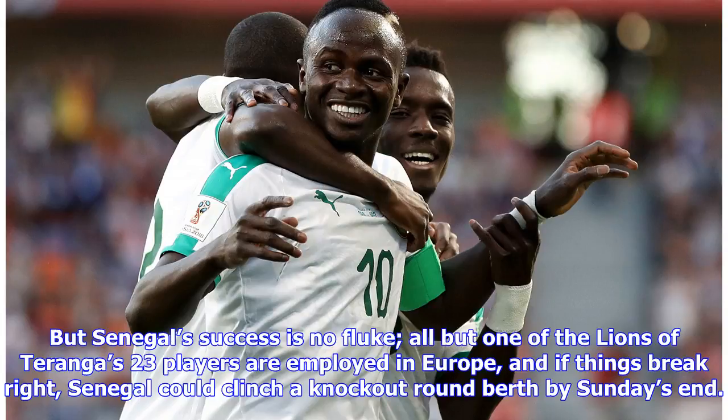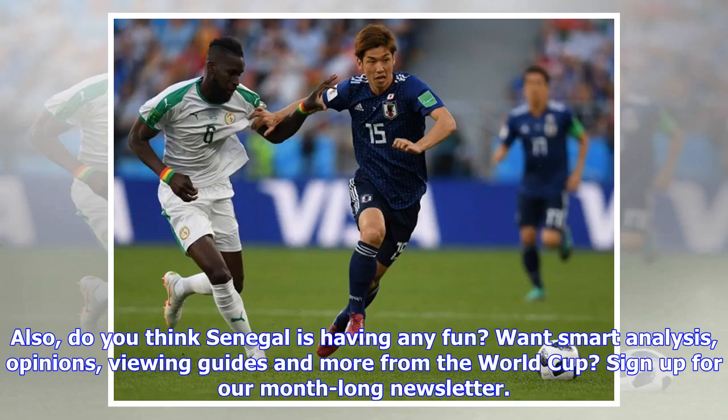But Senegal's success is no fluke. All but one of the Lions of Teranga's 23 players are employed in Europe, and if things break right, Senegal could clinch a knockout round berth by Sunday's end. Also, do you think Senegal is having any fun?